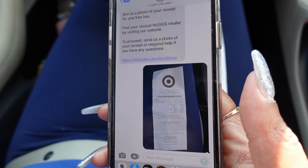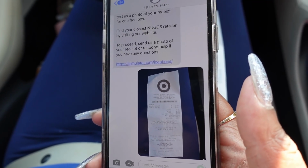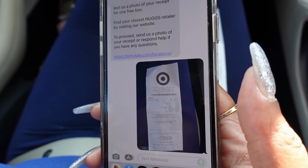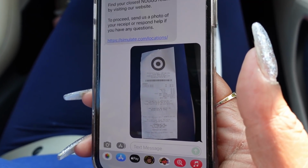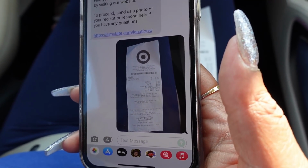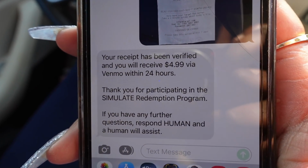It just says text them the photo. Like, what happens? Do they respond now? Or do they ask me for, like, how are they going to refund me? Because I bought two boxes. So, if they want to just hit me with the two box refund, like, let your girl know, because I'll take that too.